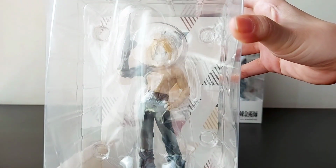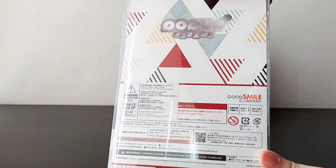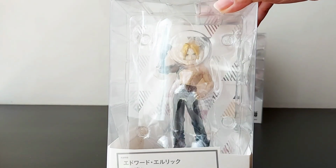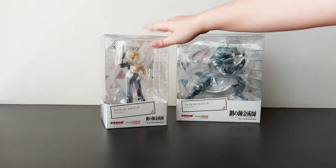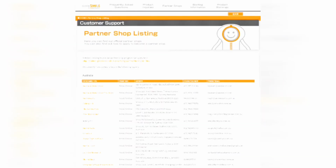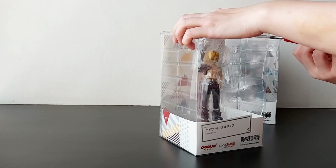If you are the type that likes to collect the box along with the figure, I don't think you would do that for this, especially considering there really is no seal of authenticity, which does freak me out. For these figures, I do recommend that you check if the store you want to buy from is a certified partner of the Good Smile Company. There is a full list on their website. It's a simple Google away. So without further ado, let us open these boys up.